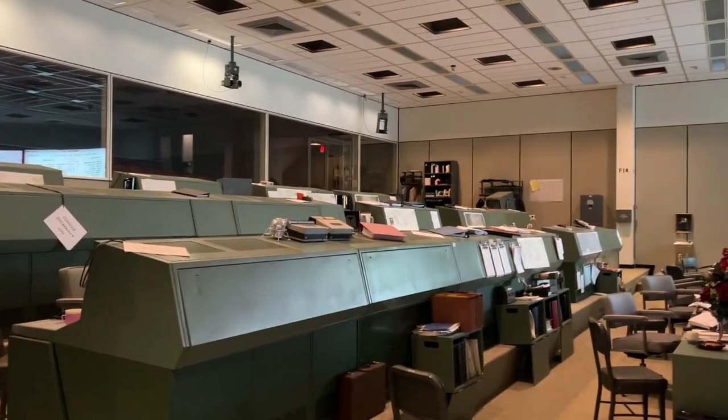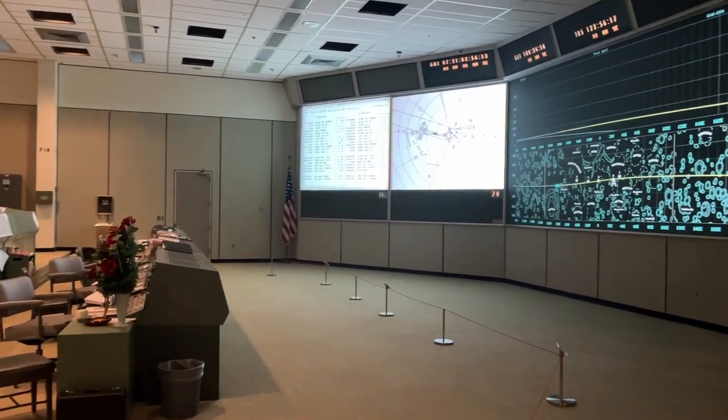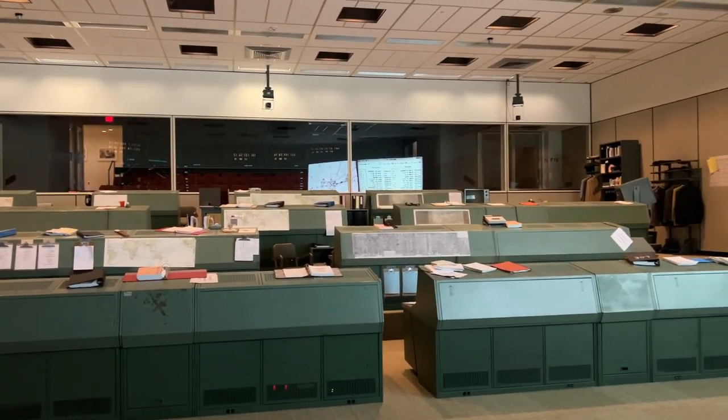After listening to the simulation, we were allowed downstairs into the mission control room. Obviously, this room is no longer used and all the monitors are lit up just for the purposes of this tour, but just to be able to go into this room, which holds so much history, was just amazing.